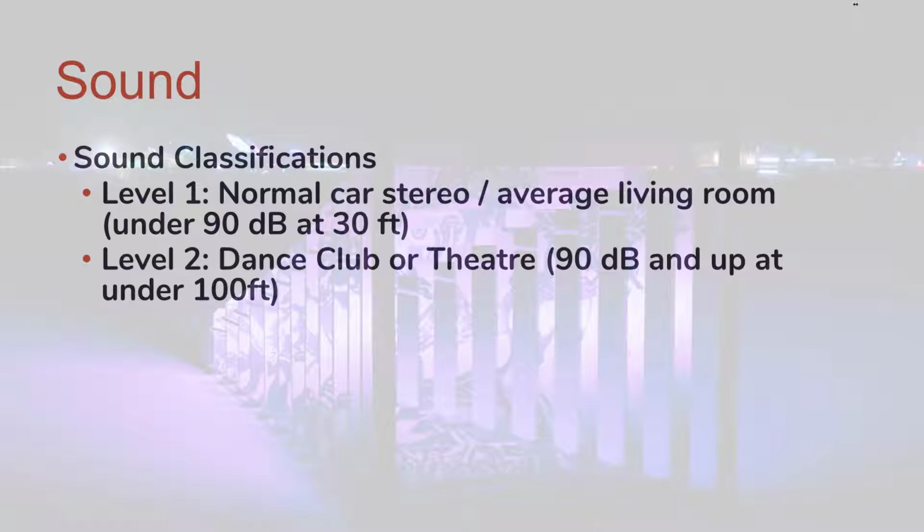Level 2 is 90 decibels and up at under 100 feet. This is like a small dance club or movie theater system. Level 2 systems may only play at high volume on the open playa, but not in or near the city.